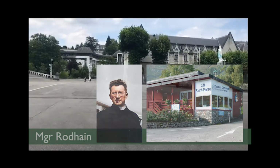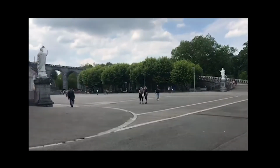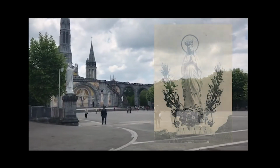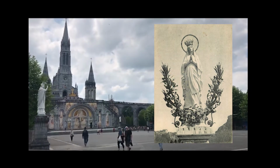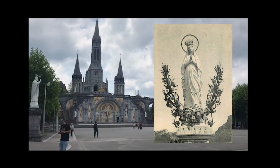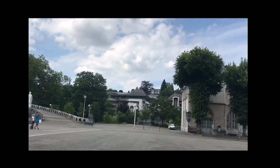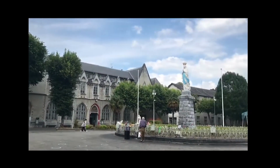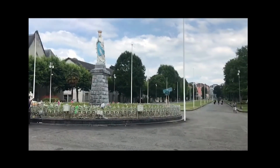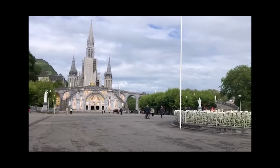Soon after the consecration of the Upper Basilica of the Immaculate Conception in July 1876, an anonymous donor donated a statue of Our Lady to the Sanctuary of Lourdes. The statue represented the Immaculate Conception as described by Bernadette. A golden crown was placed on Our Lady's head. The crowned Virgin statue overlooks Rosary Square, looking towards the very church built as a result of the request by the Lady during the apparitions.